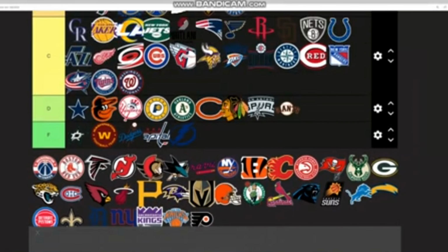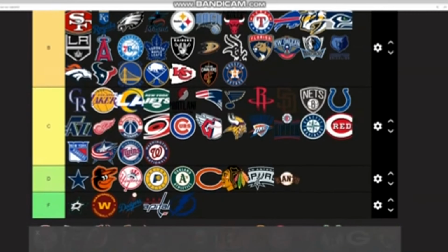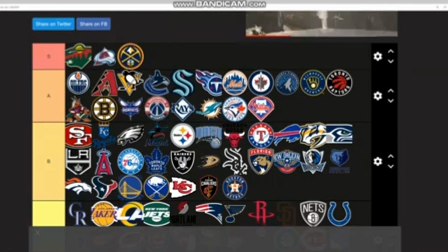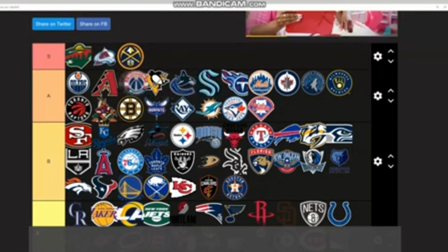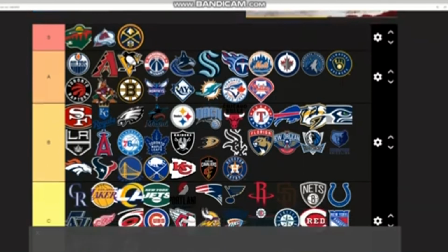Next up we got the Washington Wizards. Probably the only good Washington logo, as you see the Nationals, Commanders, and Capitals all down here. This is a good logo. It's a basketball with the Washington Monument and the star. I like that. And the Washington Wizards design around it, like the circle, it's actually kind of cool. This is a great logo. A tier for sure. I'll put it in front of the Canucks.